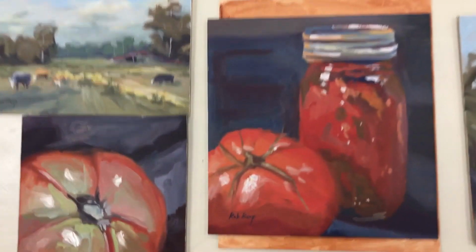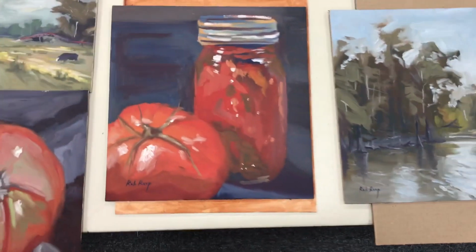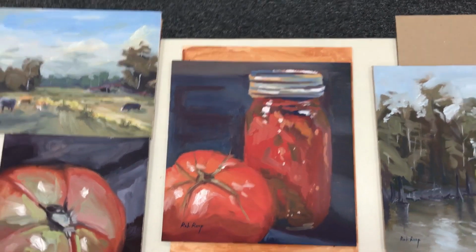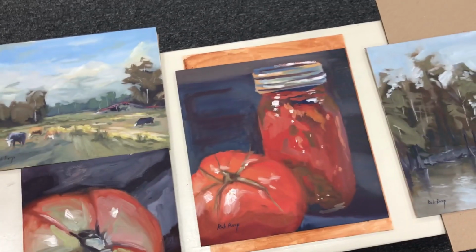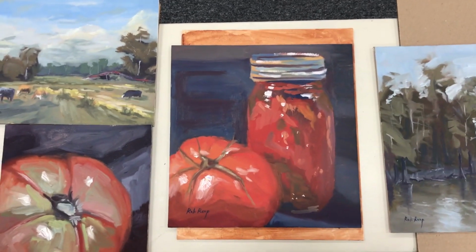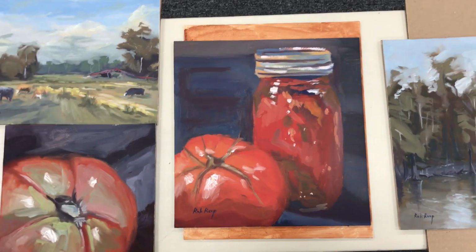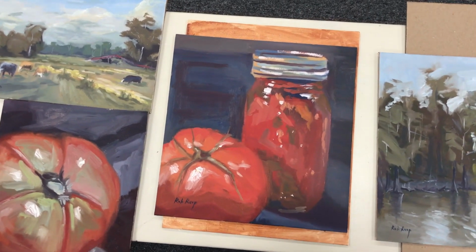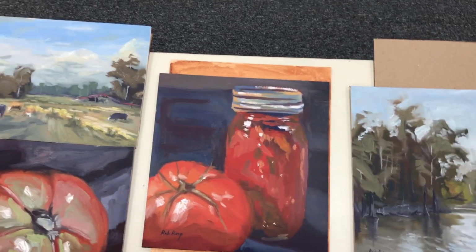Now this, believe it or not, is on the same surface, but this happens to be my absolute favorite of all of these that I'm showing you right now. A simple tomato with a jar of salsa. This painting probably is my favorite, not because of how technically special it is, because it's not especially great. It does have a little bit more vibrancy to it. I used some stronger red in it, and stronger oranges, those warmer tones.